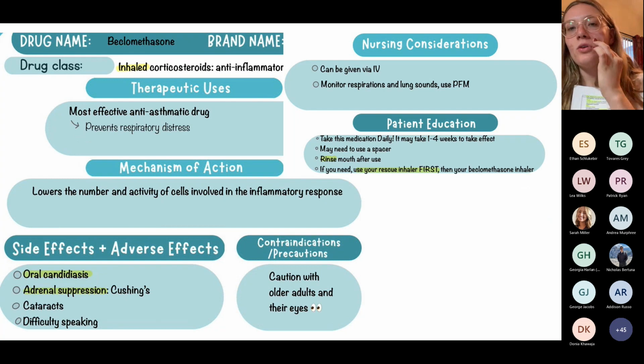Beclomethasone, this is our inhaled corticosteroid. It is a corticosteroid. It's a steroid. Think Cushing's, okay? So we know our Cushing's considerations, but also with inhaled corticosteroids, we have to rinse our mouth after, specifically with like a nice swish and spit, especially if they get oral candidiasis from it. But please rinse your mouth.